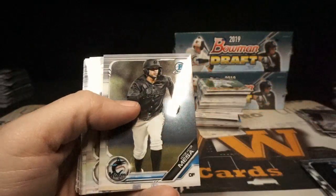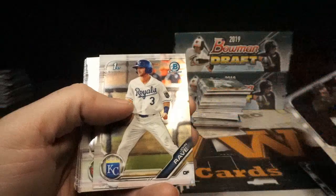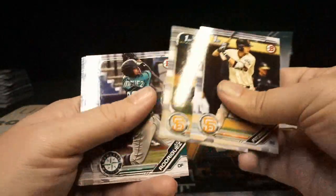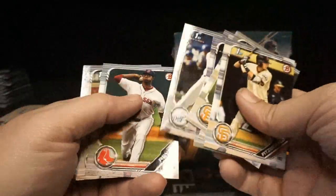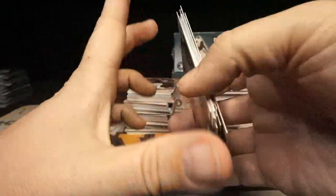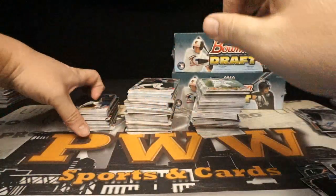Zephyrhan? Mesa? Victor Mesa. Rave, maybe? Stott? More paper.